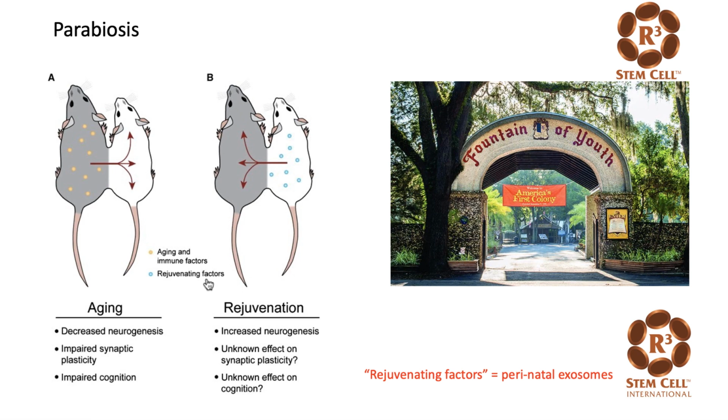So exosomes started to get a boatload of attention back around 2005 due to the experiment you see here on the left. And the experiment revolved around a function called parabiosis. So basically what they did, and this was at Stanford, they took mice, young mice and old mice, and they spliced together their circulation. So in the experiment, they took a young mouse to a young mouse, they took an old mouse to an old mouse, and then they spliced together a young mouse and an old mouse. And what they wanted to see is how well each of these mice would repair some muscle damage.